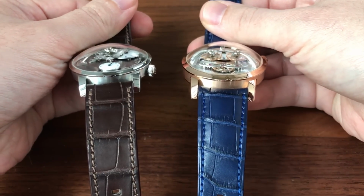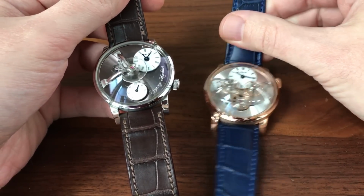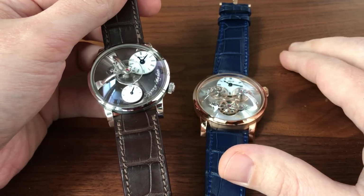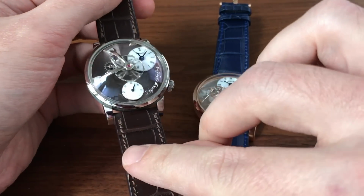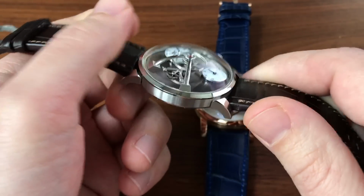Now let's start with the LM101 here. So the LM101 is the smallest LM. The LM1, 2, and Perpetual are all 44 millimeters, while the LM101 is 40 millimeters. And this is kind of the classic dress watch of the line.